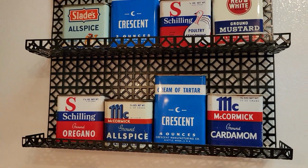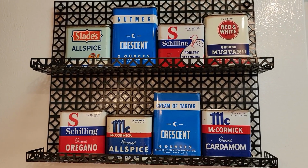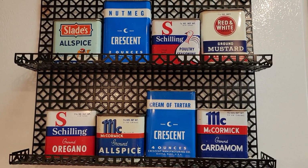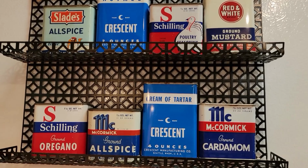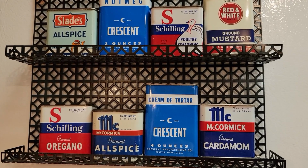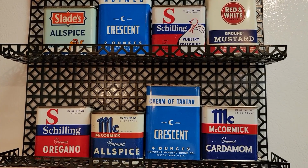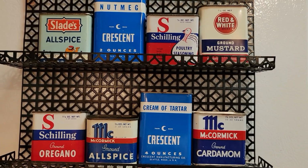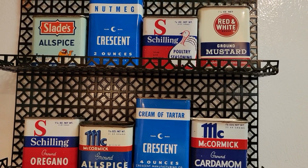Now, I have been slowly adding when I could find a very good price on a vintage spice tin, and I don't like paying $6 to $8 or more for a tin. I like them when they're about $3, $3.50 at the most. So I've been very fortunate with all the antique malls that we go into that I finally got enough in red, white, and blue to show you today.